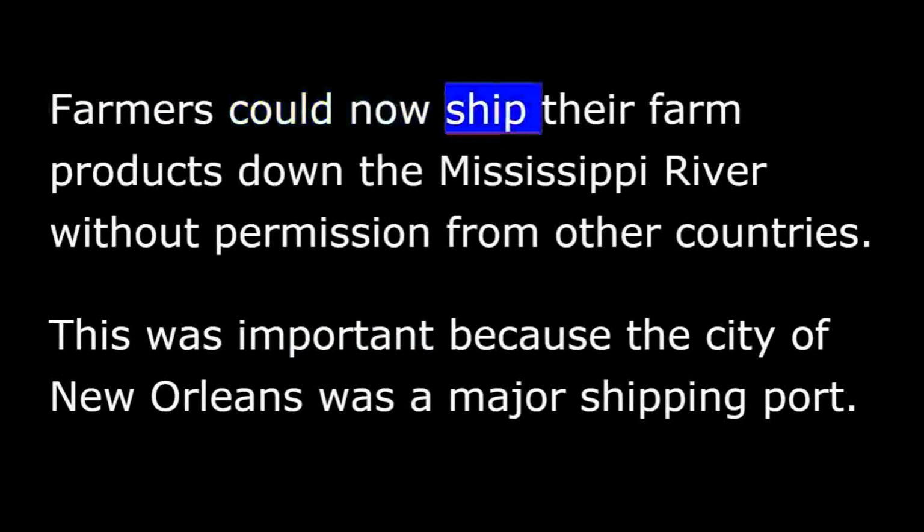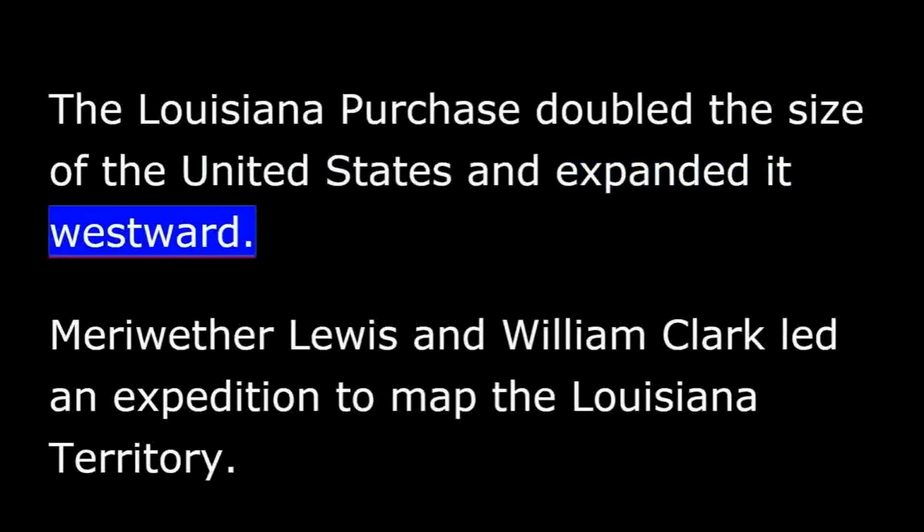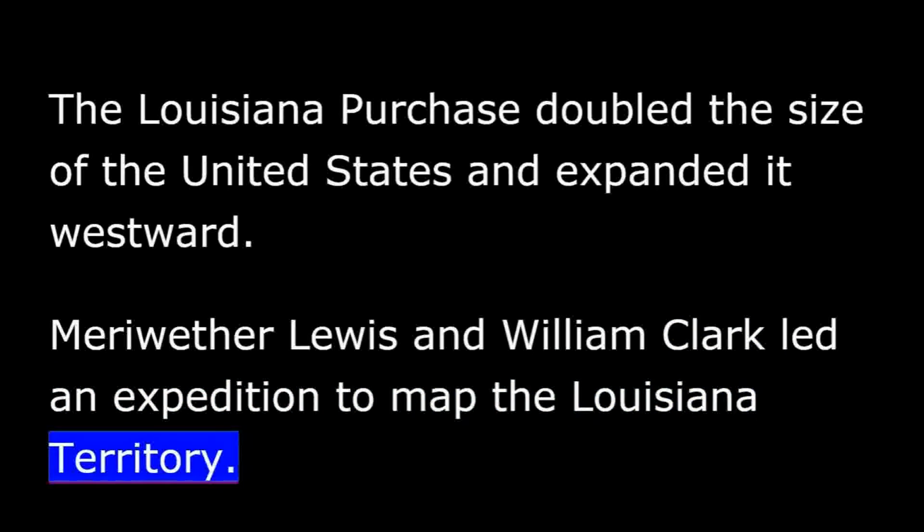Farmers could now ship their farm products down the Mississippi River without permission from other countries. This was important because the city of New Orleans was a major shipping port. The Louisiana Purchase doubled the size of the United States and expanded it westward. Meriwether Lewis and William Clark led an expedition to map the Louisiana Territory.